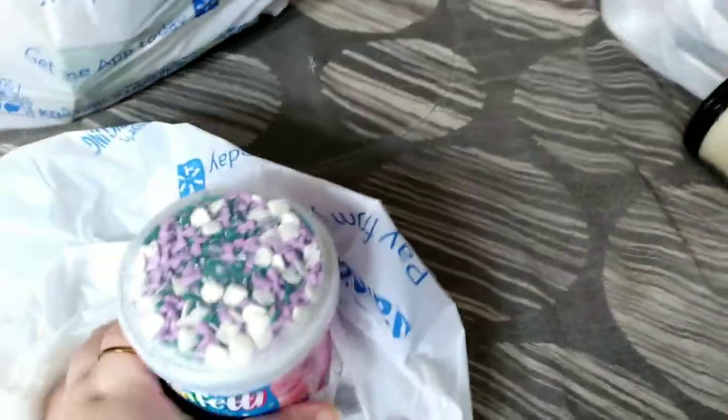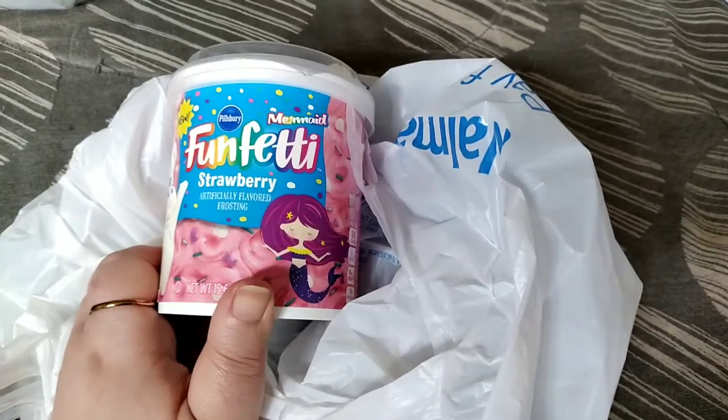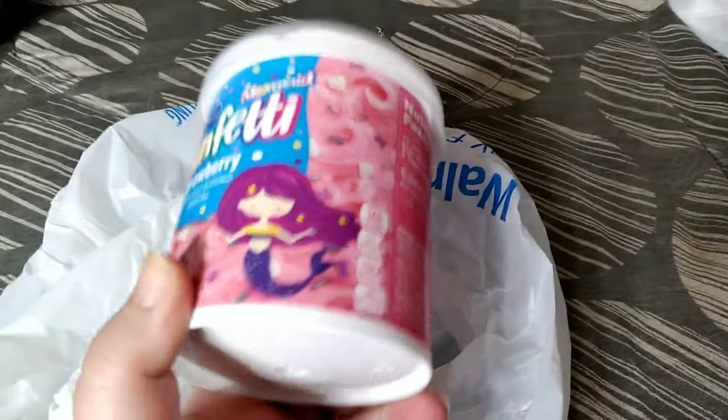We are going to be making a cake soon. So this is the Funfetti Mermaid. This is strawberry. So it's got strawberry frosting with this cute little purple mermaid-y look. And the cake is going to be chocolate. So I thought chocolate and strawberry would be a nice combo.